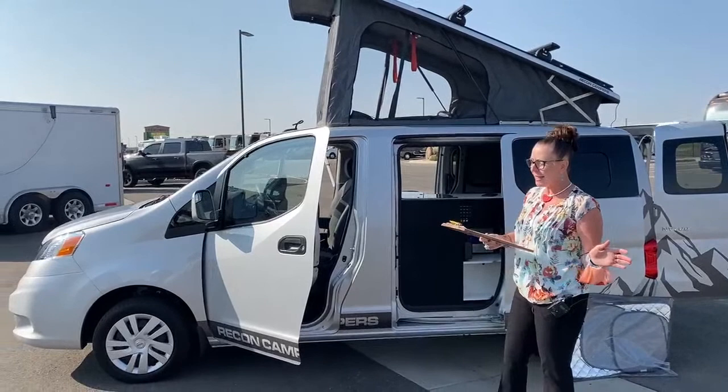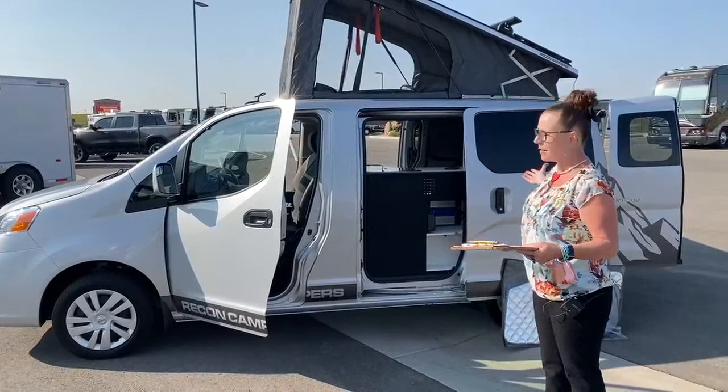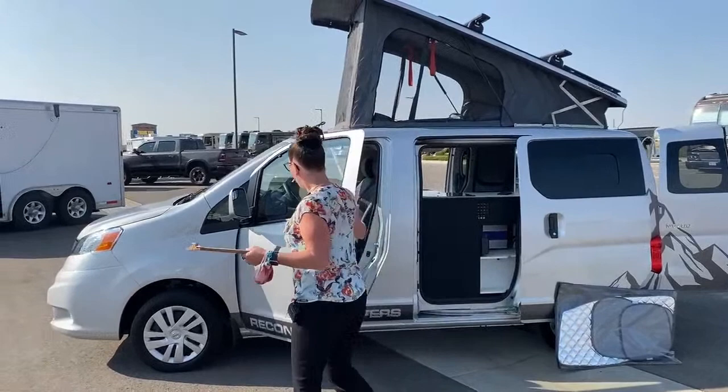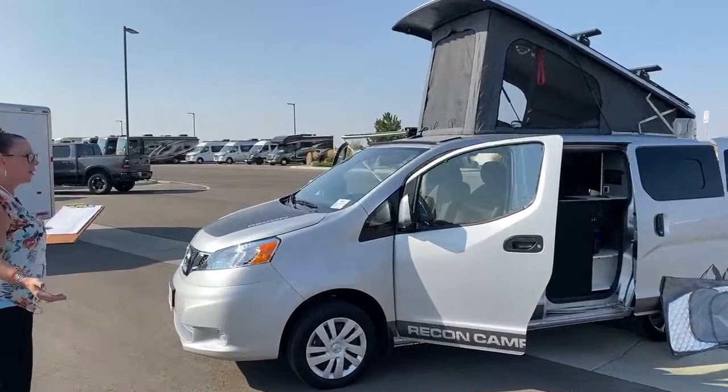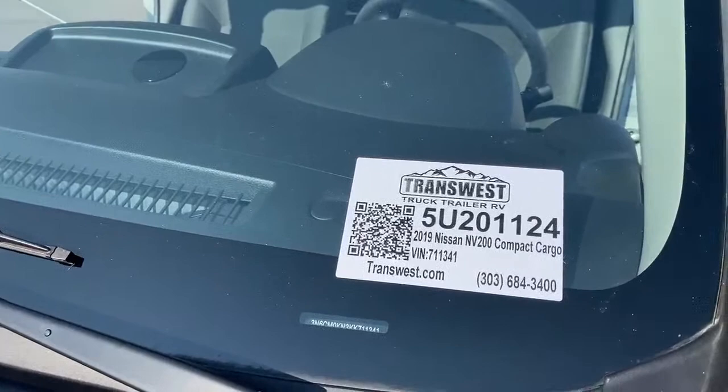So once again, this is a 4-cylinder engine. It's front wheel drive. It's got amazing fuel efficiency at 24 and 26 miles to the gallon. It's got a lot of nice amenities in terms of sleeping capacity and storage for the weekend. It's stock number 5U201124. It's here at Transwest with only 2,600 miles on it. They just decided they liked camping so much they wanted to get something a little bit bigger and traded it in. So they'd have a little more room for their family of four.